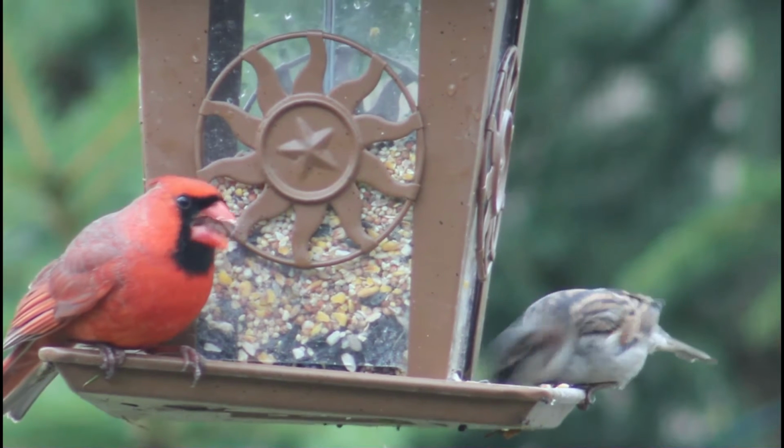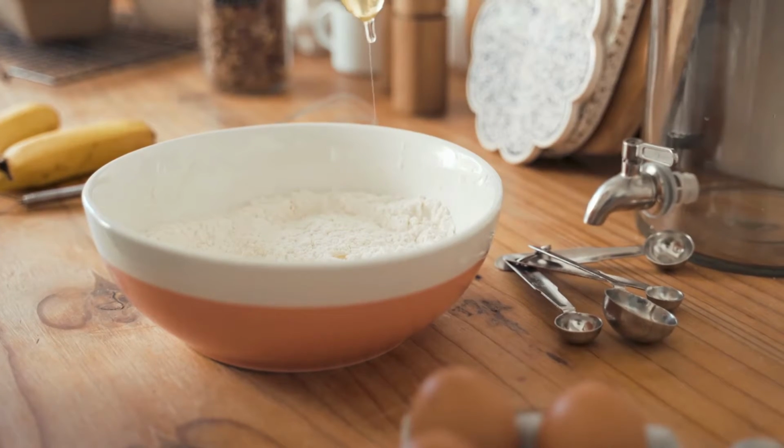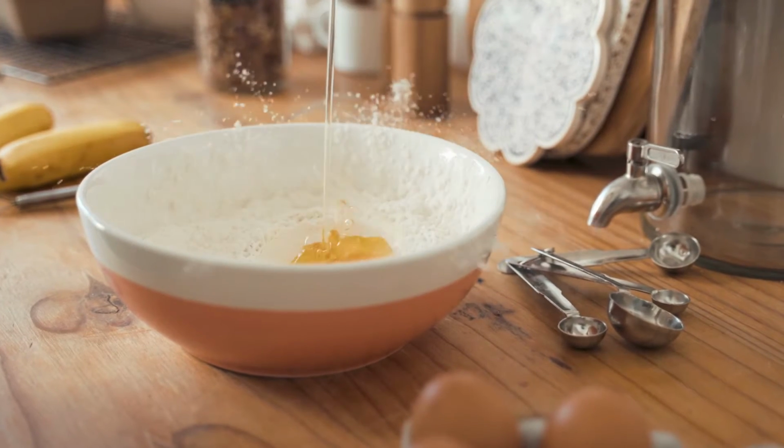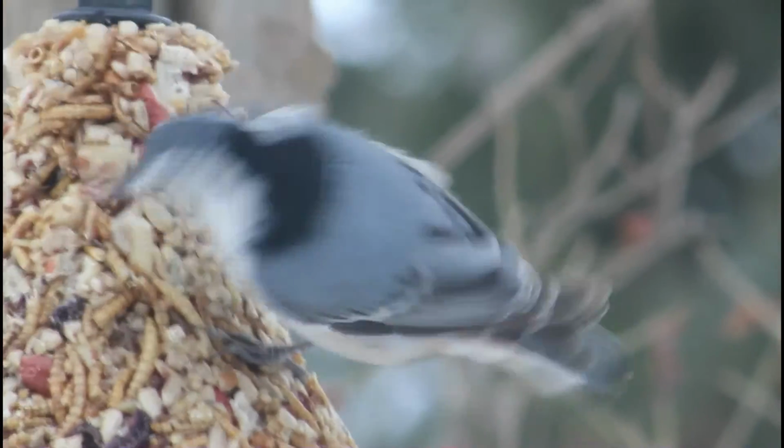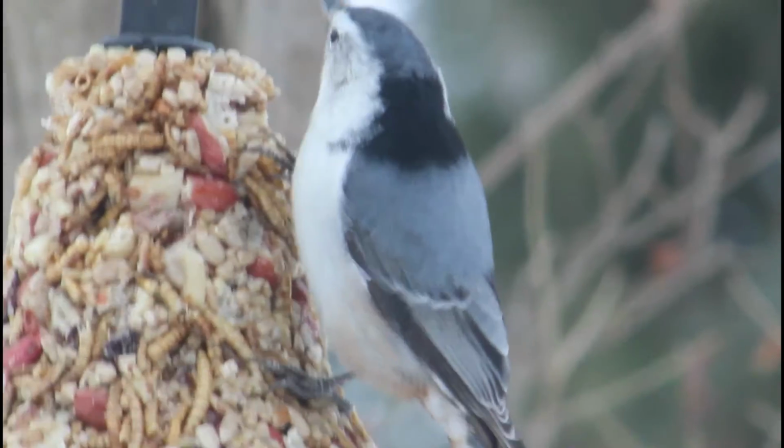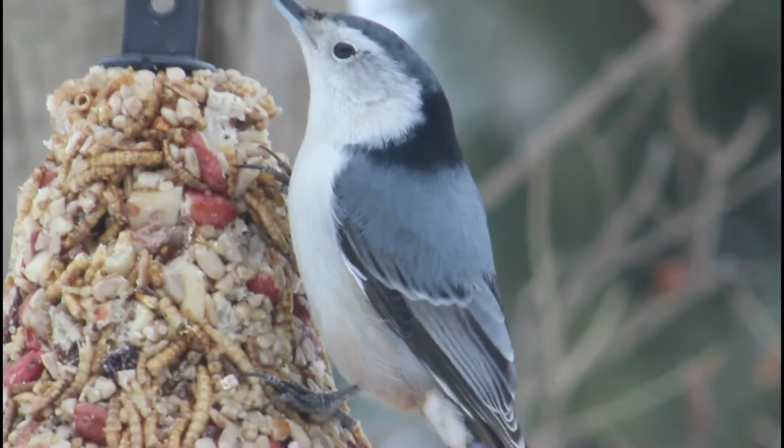And since you are probably just going to throw out the eggshells after you break an egg into your cake mix or omelet, why not feed them to the birds? It is super easy. So, let's get into how we can safely feed them to our avian friends.